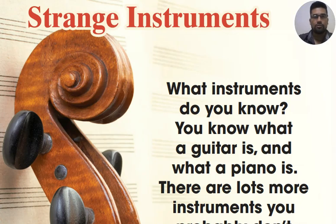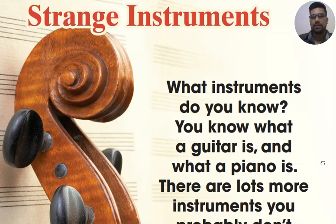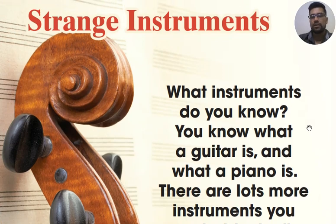In this class, we're going to be practicing reading comprehension and we're going to practice our reading skills too. And I'm going to be reading some text about instruments. So, please follow along as you read, you listen, and if you can read along too, read out loud with a loud voice so you can practice your pronunciation.